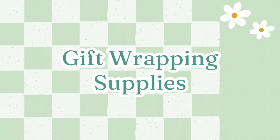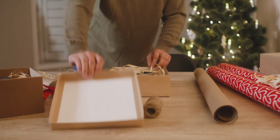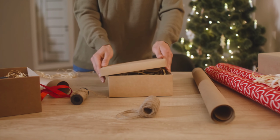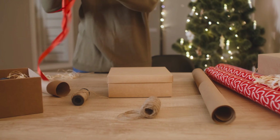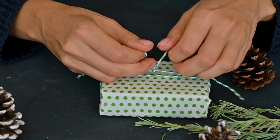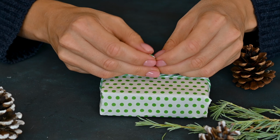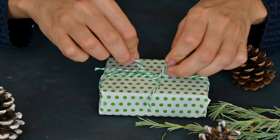Let's talk about gift wrapping supplies. Whether it's gift bags, wrapping paper, or ribbon, I love reusing these items each year. It's more sustainable and saves money. But, as with anything, they don't last forever. You can only reuse them so many times. I suggest taking a moment to go through your gift wrapping collection and see if anything is worn out, torn, or just doesn't look as good anymore.